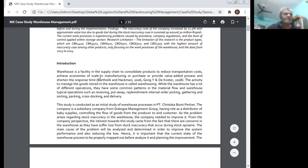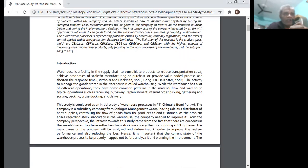A warehouse is a facility in the supply chain to consolidate products to reduce the transportation cost and achieve economies of scale in the manufacturing or purchase, to provide value-added process and shorten the response time (Bartholdi and Hackman 2006; Gong and de Koster 2008). The activity to manage the goods stored in the warehouse is called warehousing. While warehouses have a lot of different operations, they have some common patterns in the material flow, and the typical warehouse operations are receiving, put away, replenishment, internal order picking, gathering, sorting, packing, cross-docking, and delivery.